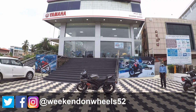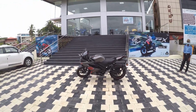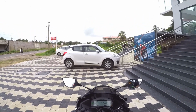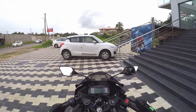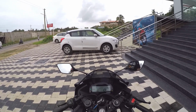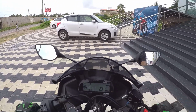Wow, and welcome back to Weekend on Wheels, and I have this beautiful motorcycle, the Yamaha R15. Today I am going to ride this motorcycle. Let's start this. Wow, sounds sweet as well. So let's go take a spin and tell you how this rides, and whether you should consider the R15 if you're looking at a 150cc motorcycle, and if you're looking at something like an aggressive motorcycle. So let's ride this and tell you. So the ABS is on. We will ride this now and take it for a small spin.